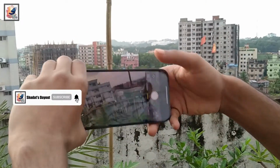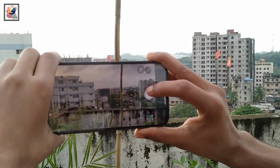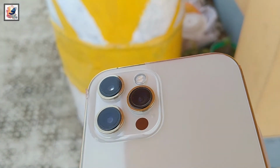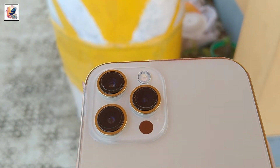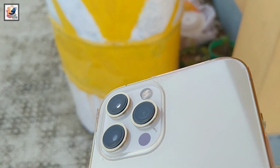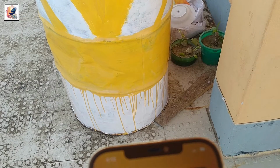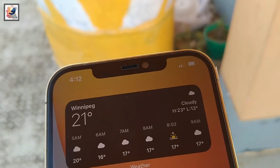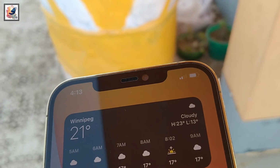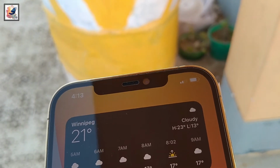Let's move on to the camera section. The iPhone 12 Pro Max comes with a quad camera setup: a 12 megapixel main lens with f/1.6 aperture, a 12 megapixel telephoto lens with f/2.2 aperture, a 12 megapixel ultra wide with f/2.4 aperture, and last one, a 3D sensor for depth. On the front, the smartphone comes with a dual selfie camera: a 12 megapixel main lens with f/2.2 aperture, and the second one a 3D sensor for depth and biometric.